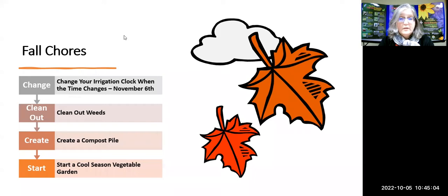Great time to start creating a compost pile. We have compost bins again, yay! So we have compost classes coming up as well. And you can check out my Facebook page. If you are a resident of Hernando County and haven't gotten one before, you're welcome to attend and get a free compost bin from Hernando County Solid Waste.